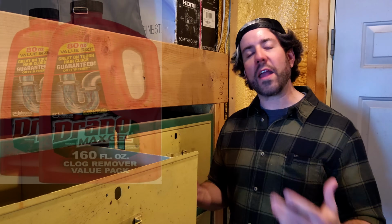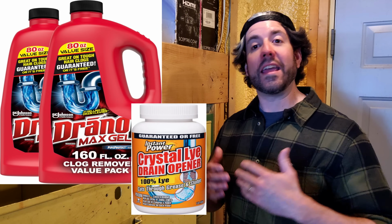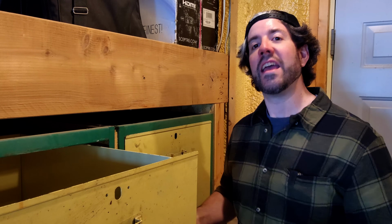Moving on. Drain cleaner, or potentially lye, depending on what type of plumbing system you have. It's going to be important to maintain your plumbing system, and one of the easiest ways to screw it up is having it get clogged, right? So having some Drano on hand, or in my situation, what I prefer to use in my home is actually lye, gives you a lot of different applications for making sure that your pipes can still properly work.